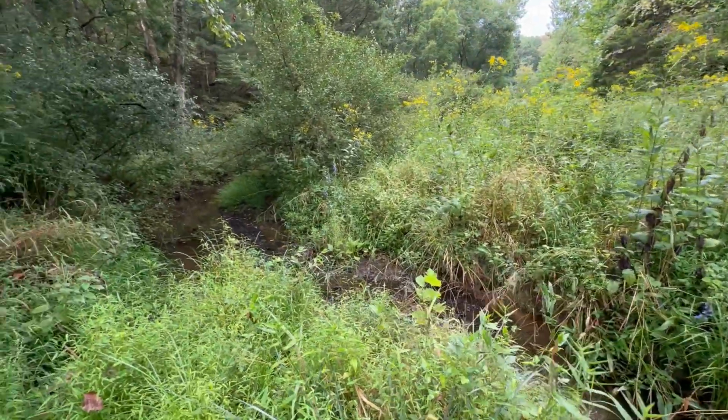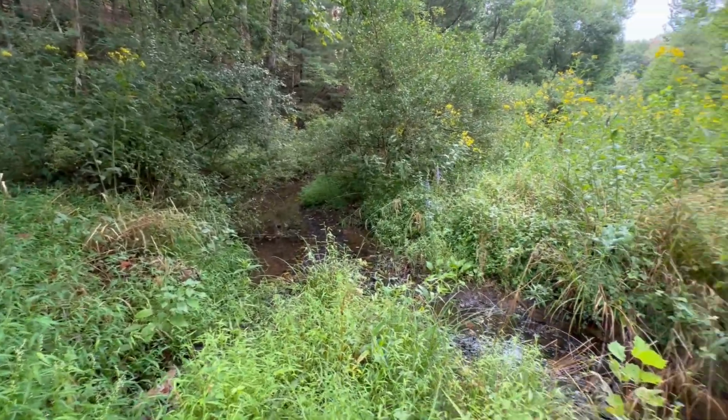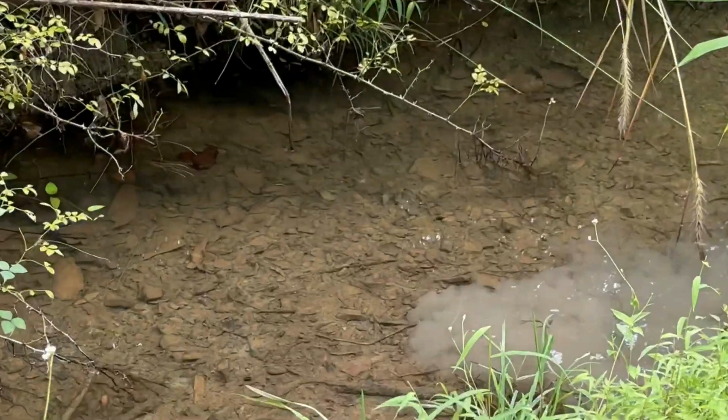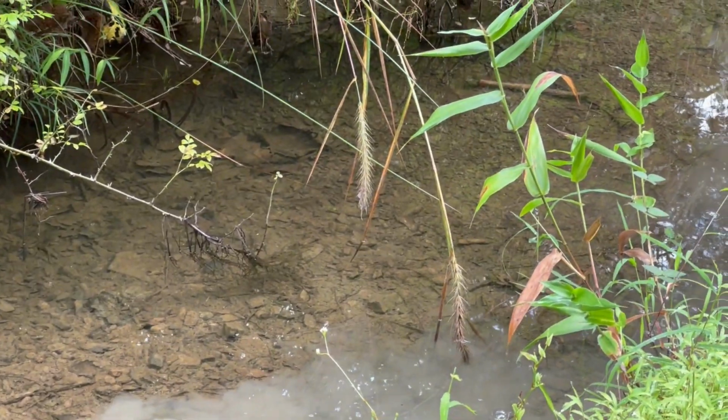But this is just a really cool spot down here. Oh yeah, I want to see if I can get those minnows there for you. See them swimming? They're just creek chubs.